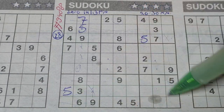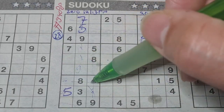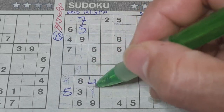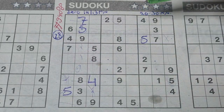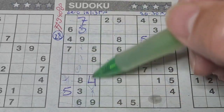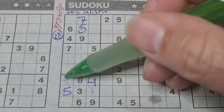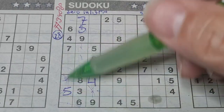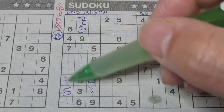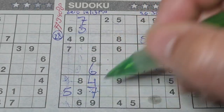4 in the last row, 4 in the row above, so that row, the only 2 places left for the 4 should be here, or there. We have a 4 in the first column, no 4 there, 4 should be there. 6 in the first column, 6 in the second column, so the third column, the only place left for the 6 should be there. 3 missing numbers now in this big square, 1 of the missing numbers is 7. We have a 7 in the first column, so no 7 in these 2 boxes, so 1 box left for the 7 in this big square should be there.